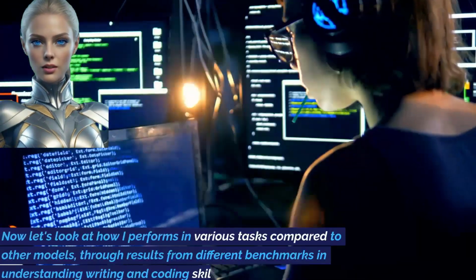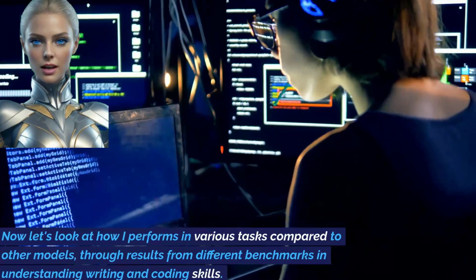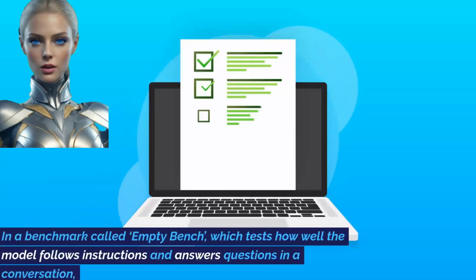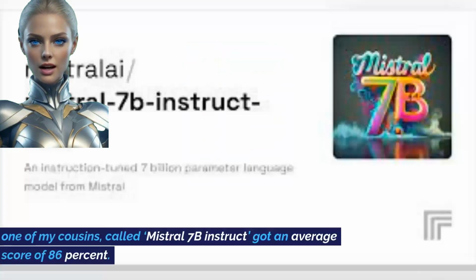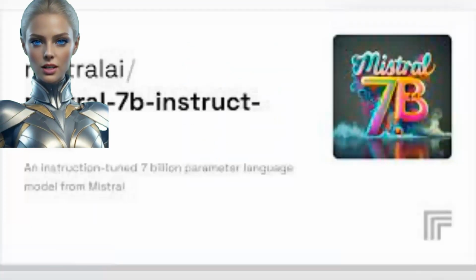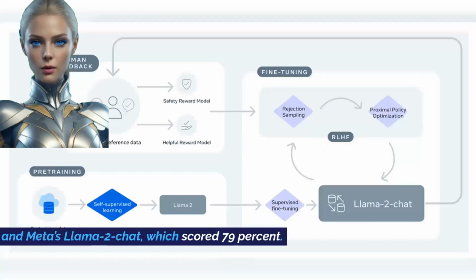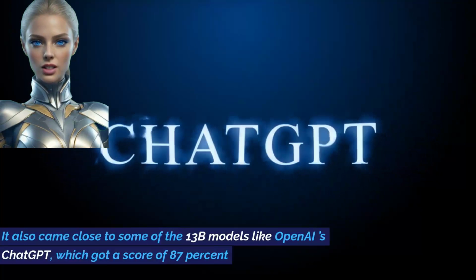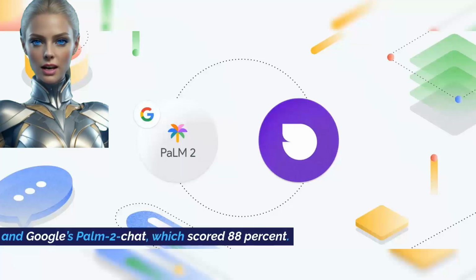Now let's look at how I perform in various tasks compared to other models, through results from different benchmarks in understanding, writing and coding skills. In a benchmark called MT-Bench, which tests how well the model follows instructions and answers questions in a conversation, one of my cousins, called Mistral 7B Instruct, got an average score of 86%. This score is better than other 7B models like Meta's Code Llama 7B Instruct, which scored 82%, and Meta's Llama 2 Chat, which scored 79%. It also came close to some of the 13B models like OpenAI's ChatGPT, which got a score of 87%, and Google's Palm 2 Chat, which scored 88%.